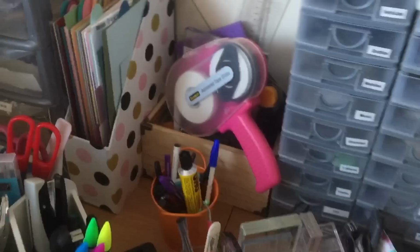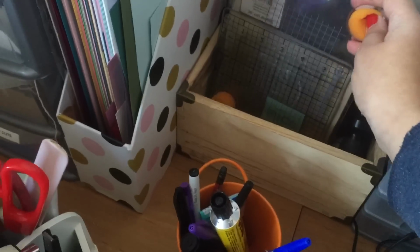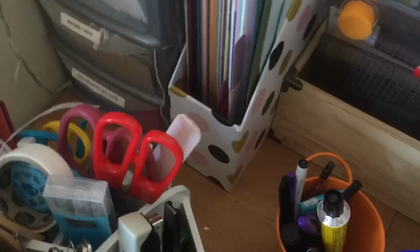Okay. Then I've got my ATG gun. I've just got lots of tools. Oh, move that out of the way. My stamp press, my spare cutting blades, my die brush, just bits that I don't really use a lot, but I like to sort of house them there.